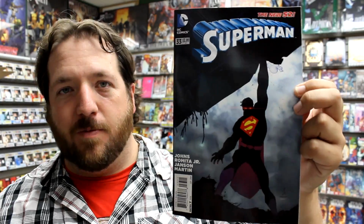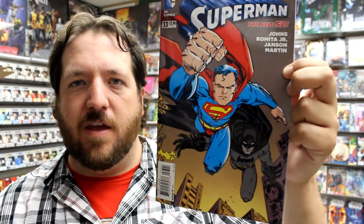Superman 33, the second book from the team of Jeff Johns and John Romita Jr. I think this cover is just spectacular. John Romita Jr. has done an amazing job with this particular cover. And here's a more old school looking Superman 33 variant, which is the Batman 75th anniversary variant.